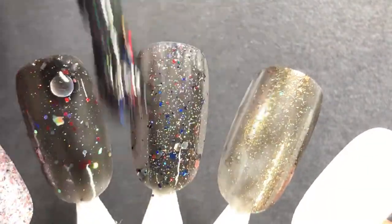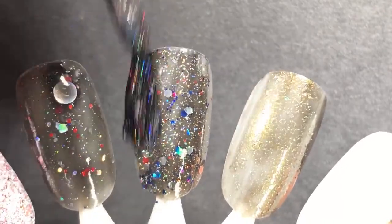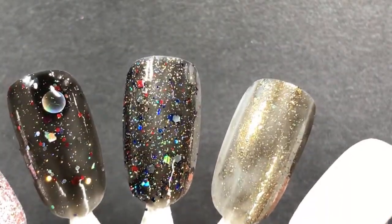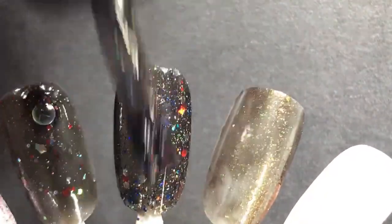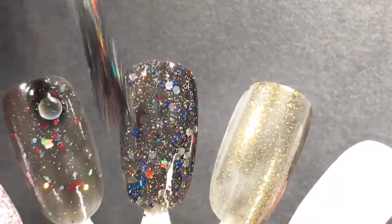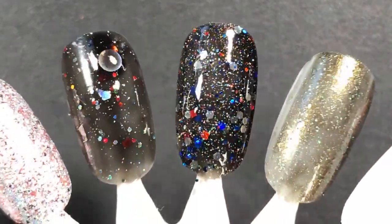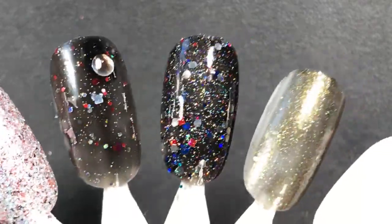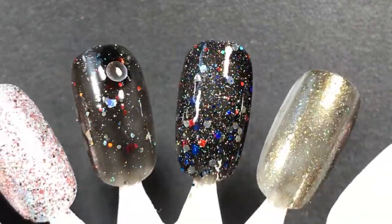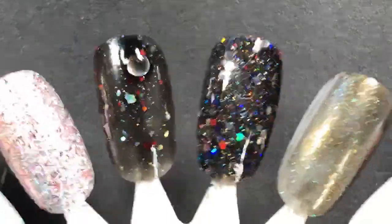All right, so on the second coat, this one also starts to build up really, really well. I think most will want a third coat though, just to get it like night sky black. Look how many glitters. Whew. Yeah, all these glitter polishes are going to dry down with a little bit of texture. They're going to be kind of difficult to remove, but well worth it.